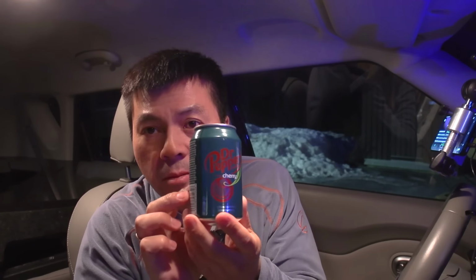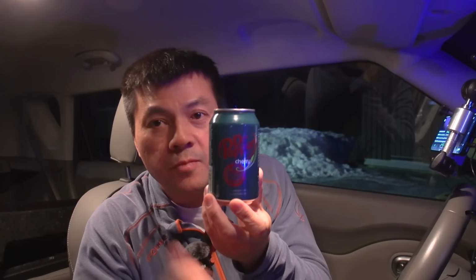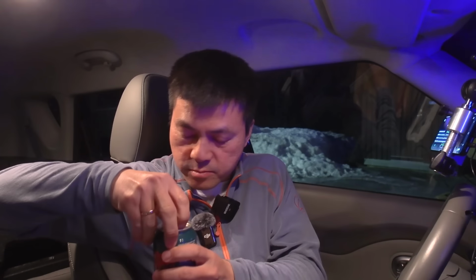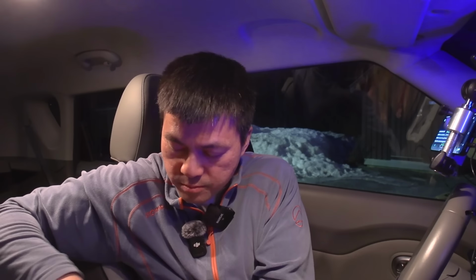When I did the Eagle 500 kilometer challenge, I tried this. Wait, can you see it? It's kind of hard to see. It's cherry Dr Pepper. Last time I tried it, it was sugar-free cherry Dr Pepper. So this time it is with sugar. Let's try it. Oh, that sound.